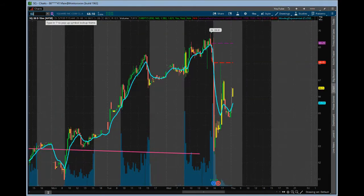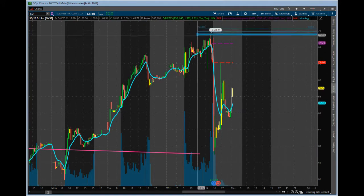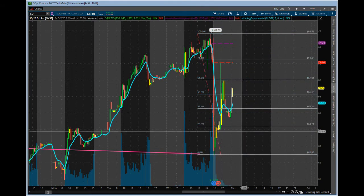SQ still down on earnings, but kind of trudged its way up. It's about a 50% retracement right here, so that's one thing you could look at. So we're just at the 50% retrace. See how that holds going into the open, and if any dip buyers come in on that one.